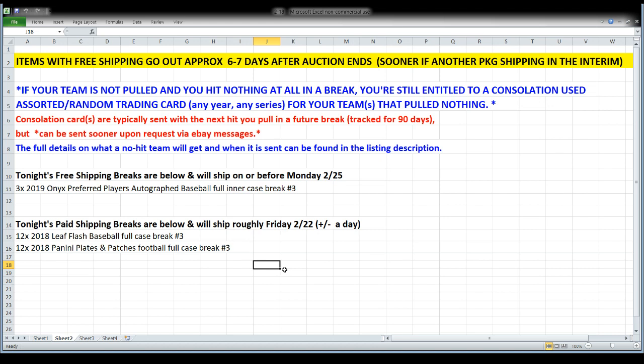The free shipping stuff, that is the autographed baseballs, okay? Free shipping stuff is always projected to go out the door within 7 days of the auction end. So that means it's going to be on the way to you no later than next Monday, the 25th. Most likely it's going to be sooner than that, but it shouldn't be any later than that.